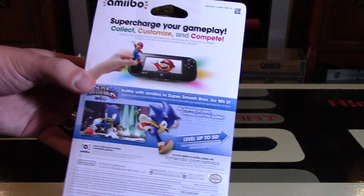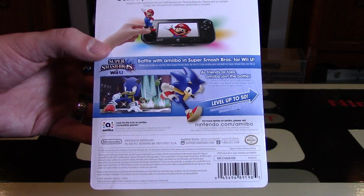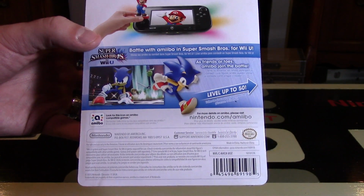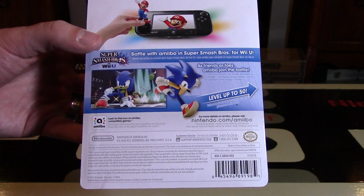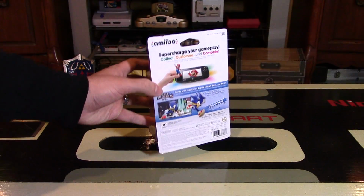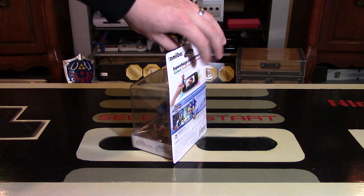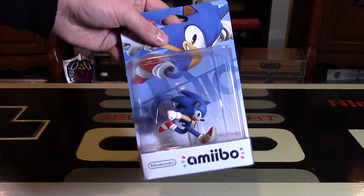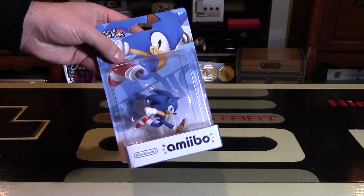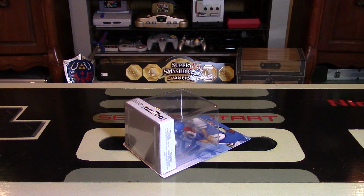And then on the back, it does say that you can level up this character in Super Smash Bros. for Wii U, and it will also eventually work for the 3DS version if it doesn't already, if you have the New Nintendo 3DS, because that actually supports NFC functionality. Really awesome! You can level up this Amiibo to level 50, have it fight alongside you in the game, and you can also use the Sonic Amiibo in other games to unlock some other stuff, and I'm sure Nintendo will release some sort of information about how you can use this figurine specifically in a lot of different games, either made by Sega or Nintendo, actually.